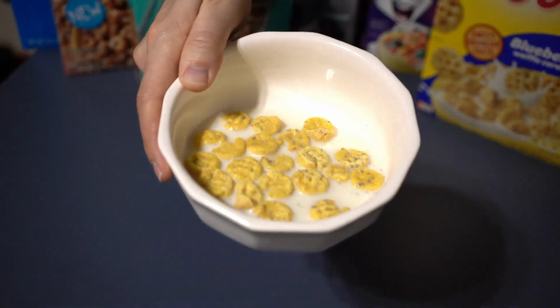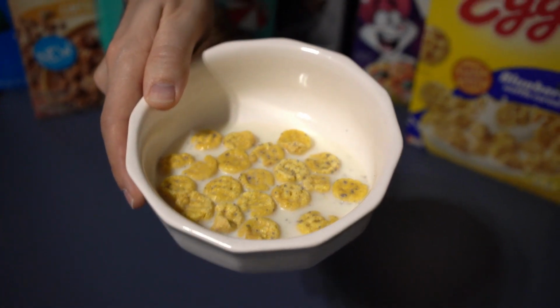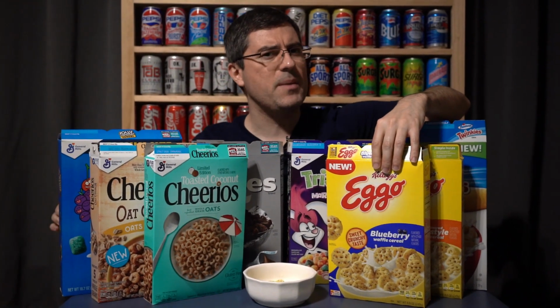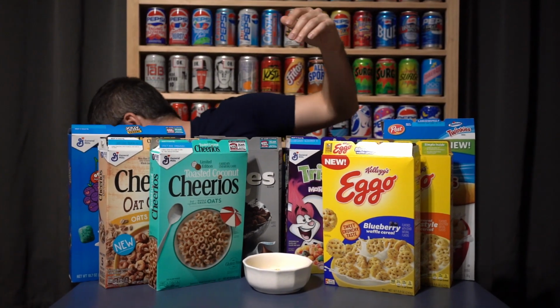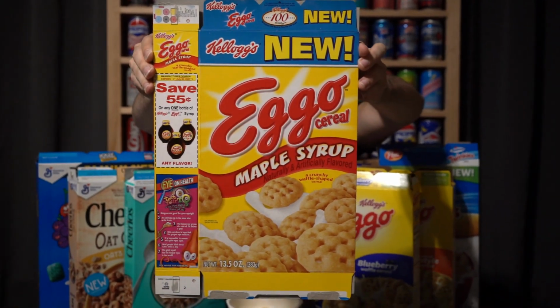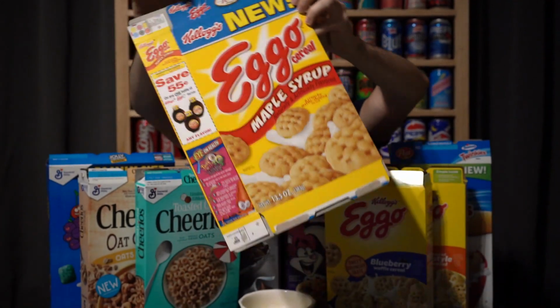Eggo cereal. Now, Eggo cereal, there was like a Twitter campaign where if they got a certain number of likes or retweets they would bring back Eggo cereal. Eggo cereal only had a maple syrup flavor back in its initial run in 2005, and it looked like this. This is a bonus. This is not counting as the Capsule Archive product, but this is what it looked like back in 2005. As you can see, it's just a regular maple syrup flavor.